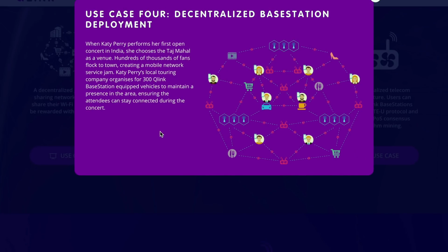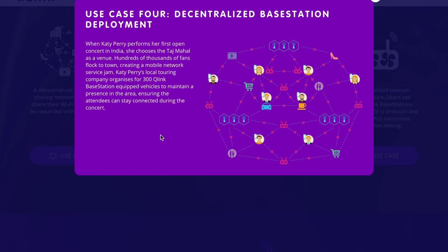So here's more on the base stations. A use case, decentralized base station deployment. Katy Perry performs her first open concert in India. I don't know why they keep using all of these American pop stars. She chooses the Taj Mahal as a venue. Hundreds of thousands of fans flock to town, creating a mobile network service jam. Katy Perry's local touring company organizes for 300 QLINK base station equipped vehicles to maintain a presence in the area, ensuring the attendees can stay connected during the concert.